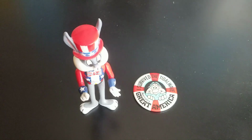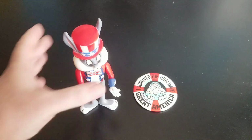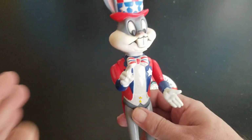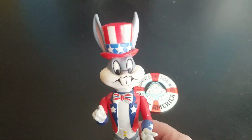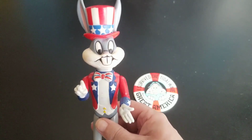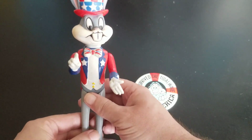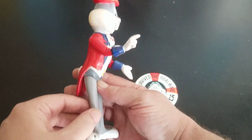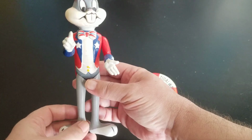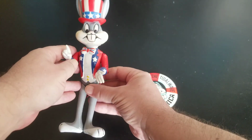Let's check out something new and something old that are interconnected. This just got here yesterday. This is one of those situations that I love, where I'm replacing a toy that I had as a child and that I lost. I had a number of these Dakin vinyl gift shop, souvenir shop figures that are about 9 or 10 inches tall.